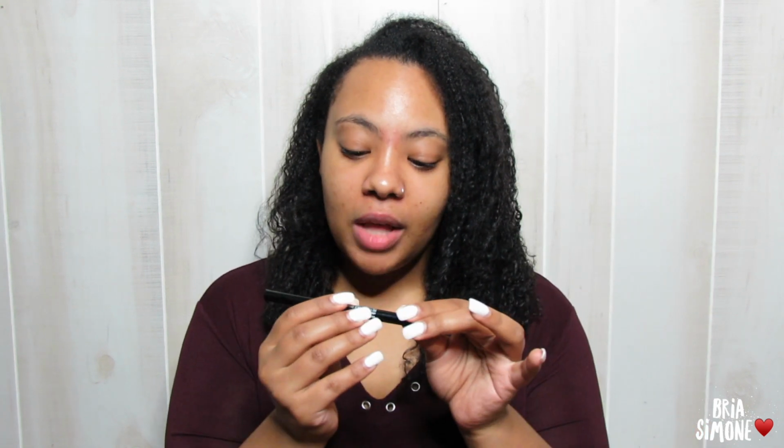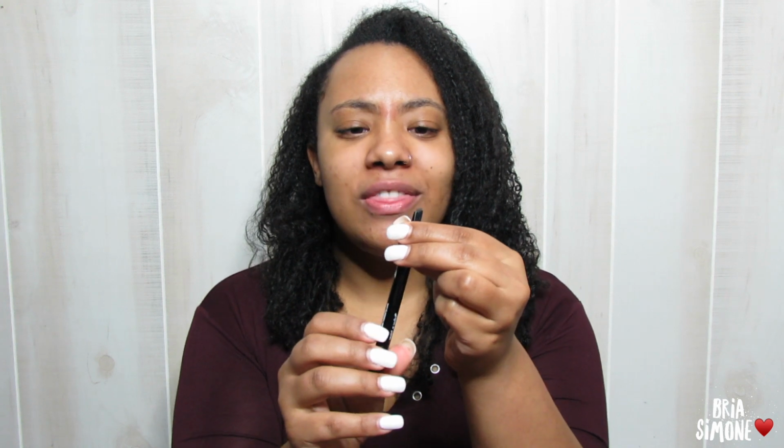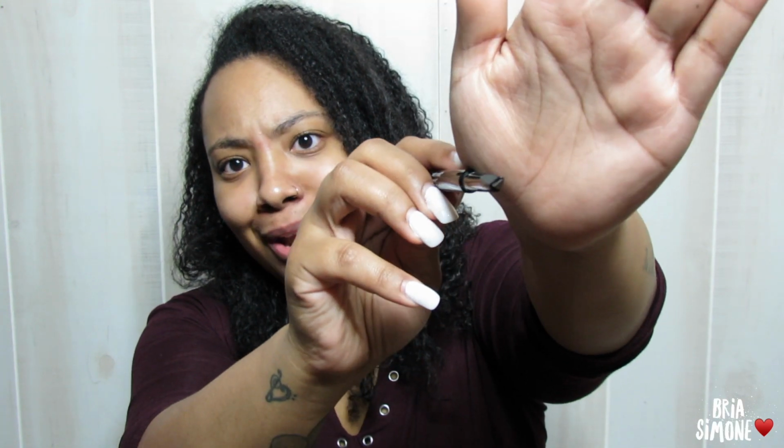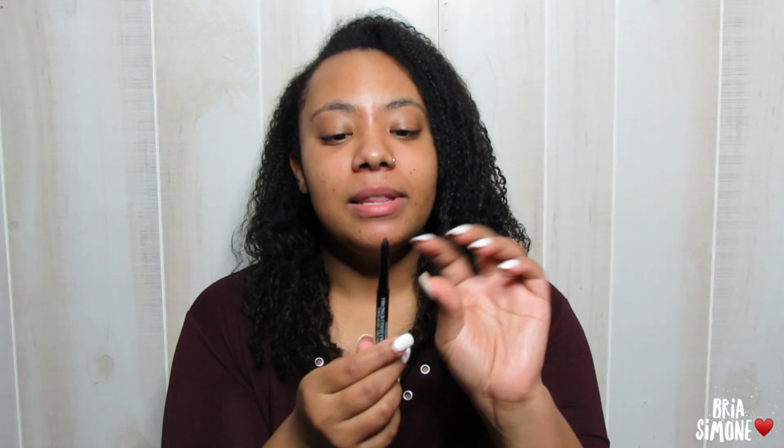So for the very first product, we have the Wet n Wild Ultimate Brow Retractable Brow Pencil, in the shade dark brown. This is actually one of those little triangular type brow doohickeys. I'm very intrigued. I believe Maybelline just recently came out with one of these triangular shaped brow pencils, and a lot of people liked it. So I recently saw this one in the store and was like, you know what, I think I'm going to give Wet n Wild a good go.